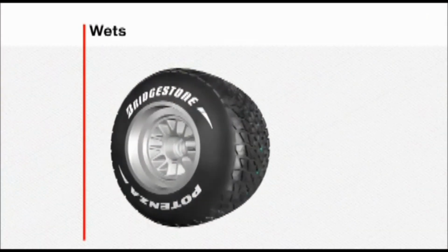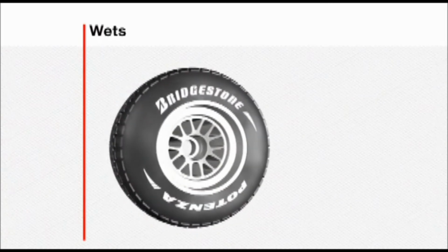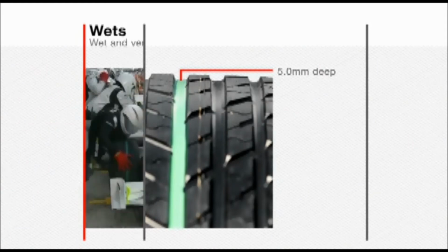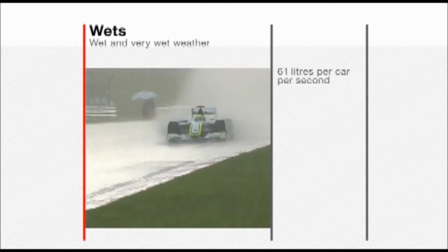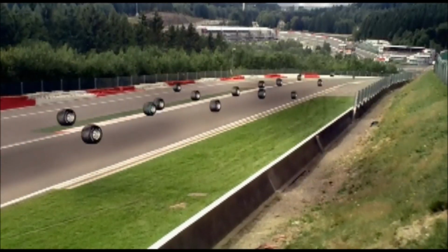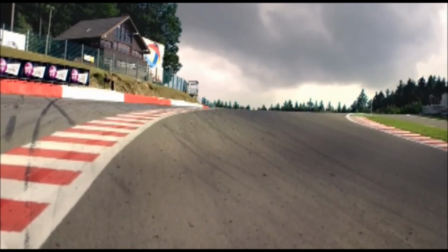A green line down the middle is used to distinguish the wet tyre, the third type of tyre available. The tread in a wet tyre is double that of an intermediate, helping it disperse 61 litres of water. The wet weather tyre is only used in heavy rain and where there are large quantities of standing water on the track surface. So tyres are at the forefront of car performance. It's one marriage which absolutely has to work if you're to achieve Grand Prix success.